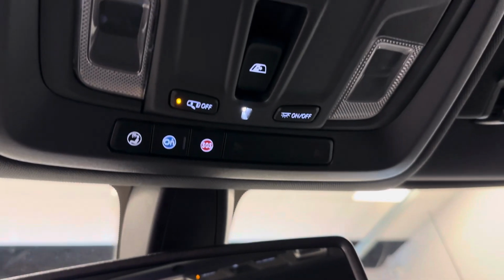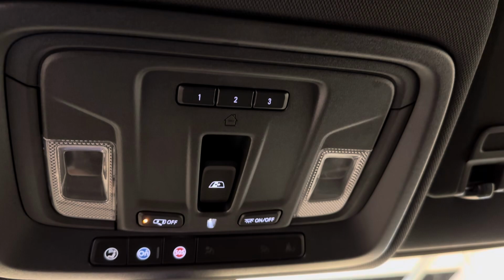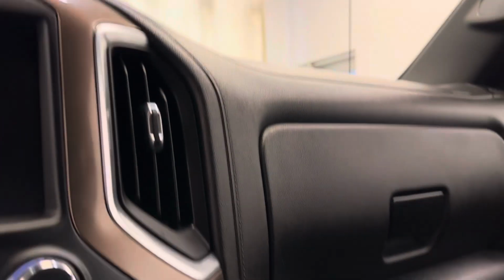This unit also comes equipped OnStar Ready. Got our rear window control, garage door opener, and our interior color is black.